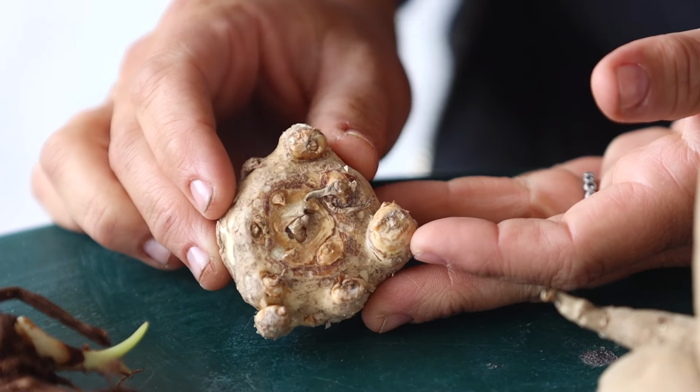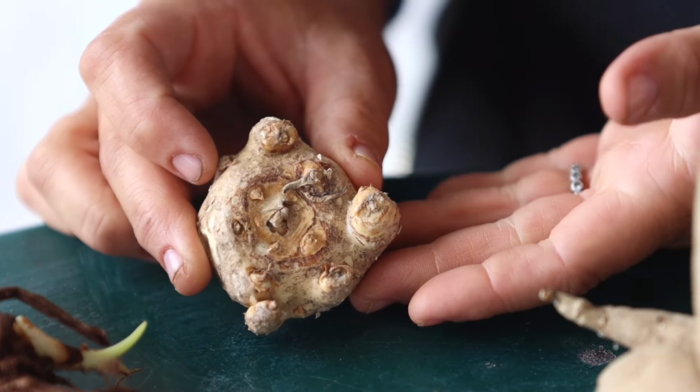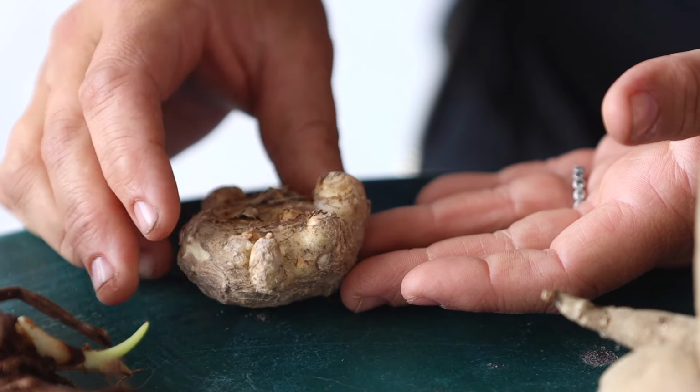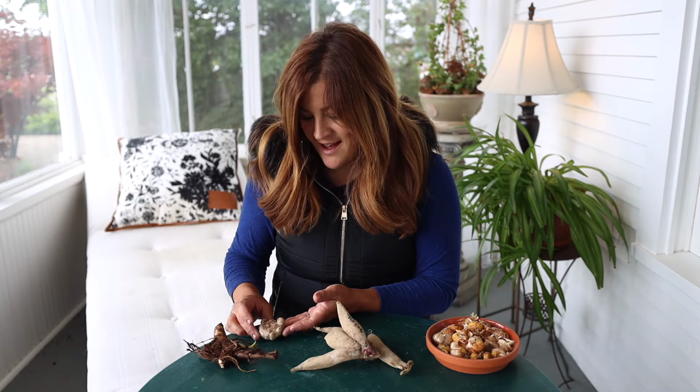This right here is what their bulb or rhizome, that's what it's called, looks like. Kind of just like a nothing. Like I would see this, if I wasn't a gardener, I would look at this and be like, that looks like a rock. Or like a piece of tree stump or something like that. But this will actually form a beautiful calla lily.